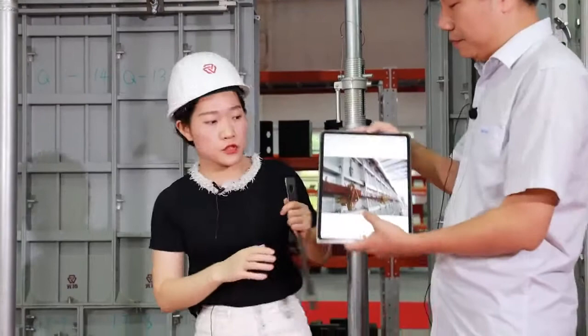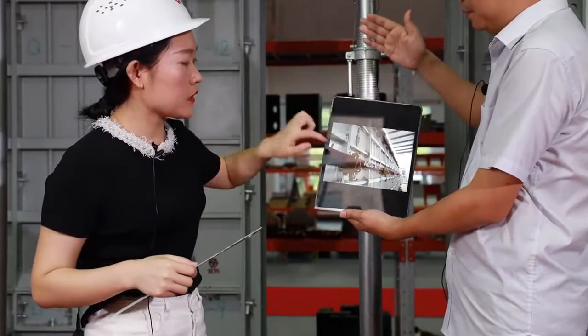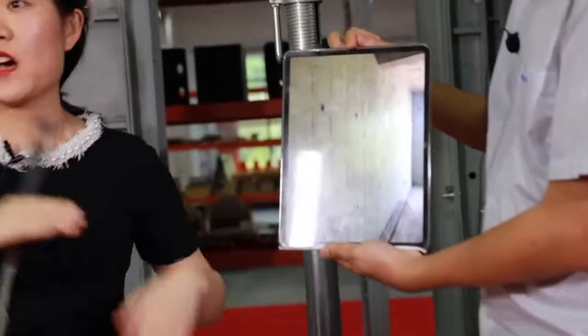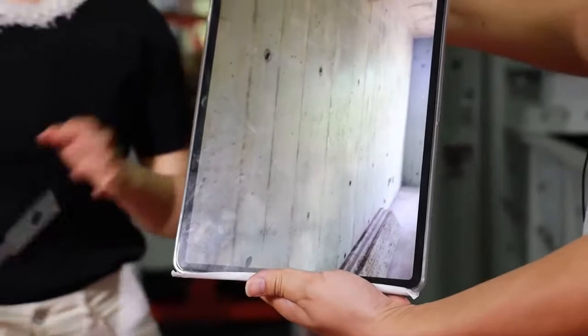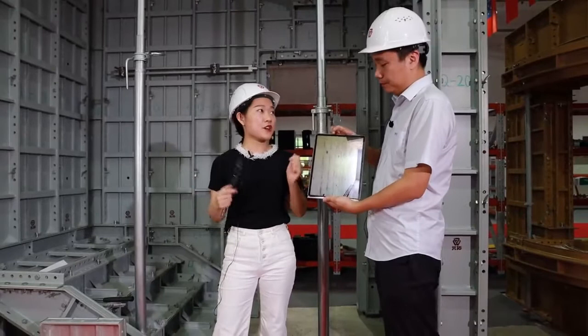As I mentioned, the flat tie will go between the panels, and the waler used is single tube. So one major difference between the two systems is that the flat tie system maintains the completeness of the panel without leaving holes in the middle. Using aluminum formwork, the alignment tolerance is within 5 millimeters, which means after the formwork is dismantled, the concrete is quite smooth.